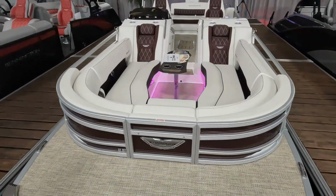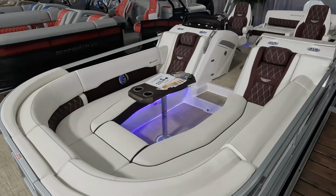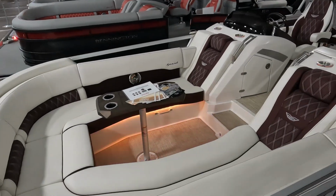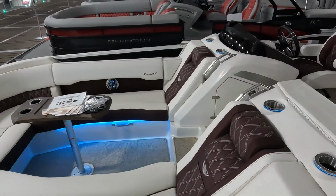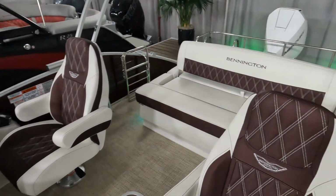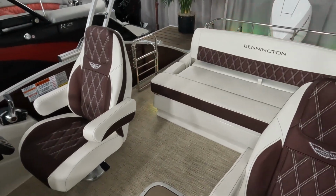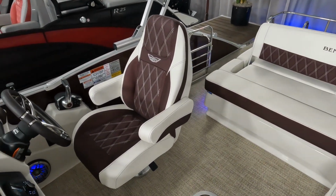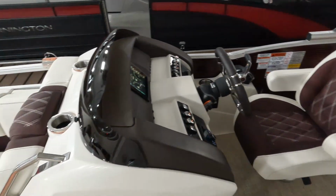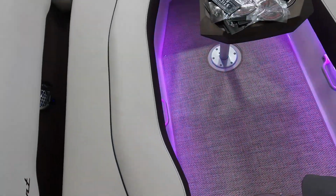Now we come over to the RTSB. The RT designates the bow rider. We've talked about these before. You guys have probably seen them. They're not new this year, but they are still extraordinary boats. Normal swing back look. I absolutely love these colors. This is the white interior with the sunset red accents. But what really makes this boat, of course, something special is this step down bow rider application.